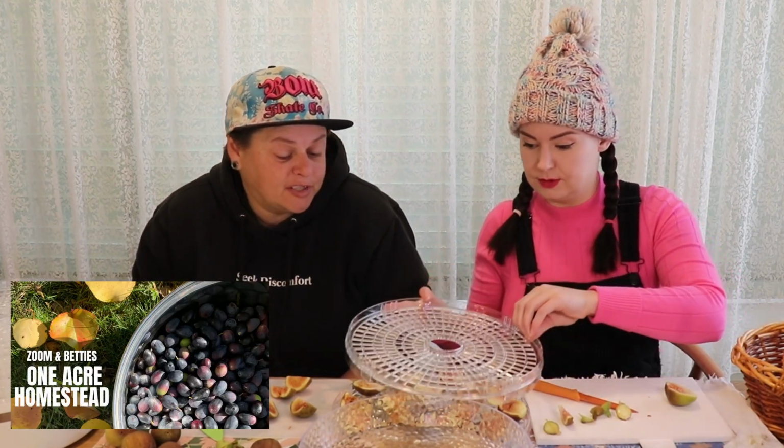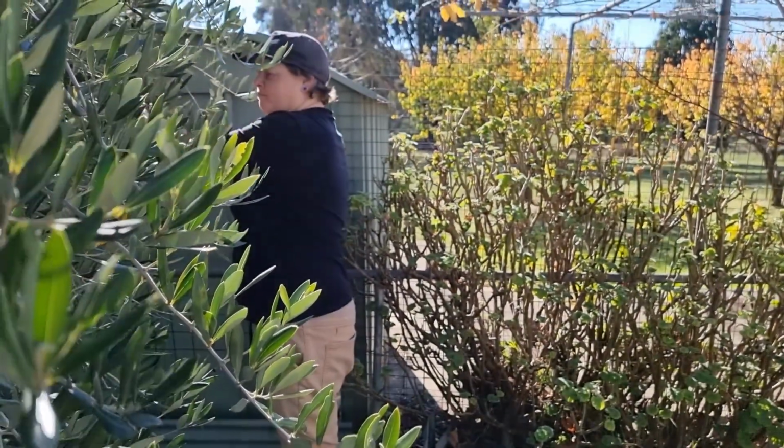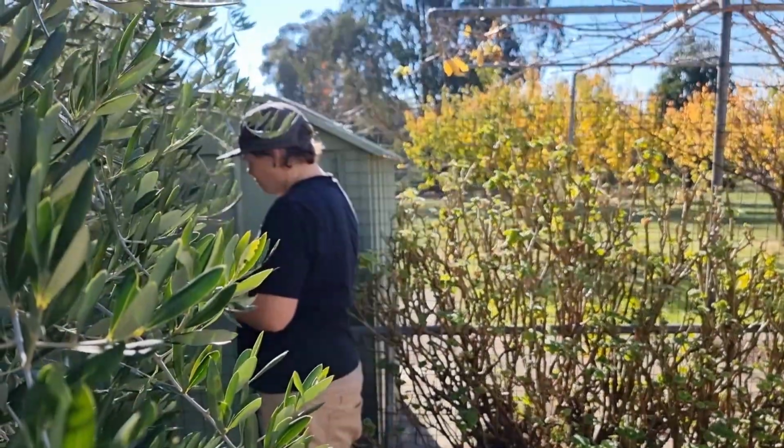It was really cool. In June was the time to harvest the olives. We'd never done olives before. That was our first time. June? Yep, that was June. Wow. June is when we did that. And just looking out front again, the olive tree is loaded again.